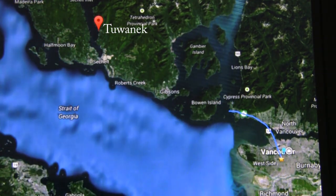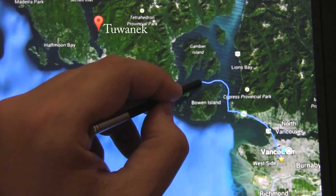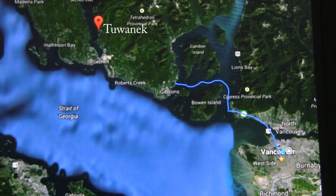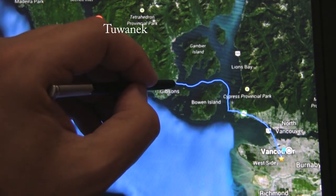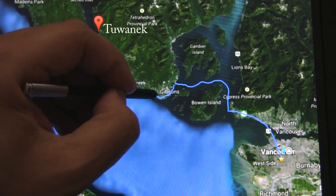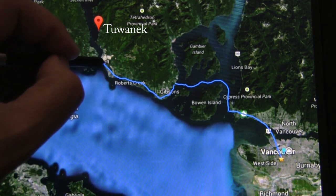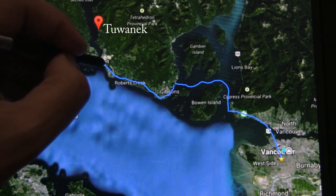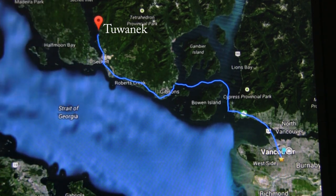You first drive to Horseshoe Bay. From Horseshoe Bay, you take a ferry all the way to Langdale on the Sunshine Coast. From Langdale, it's about a 1 hour drive to reach Sechelt. Then it's only another 20 minutes to reach Tuwanek and start your dive.